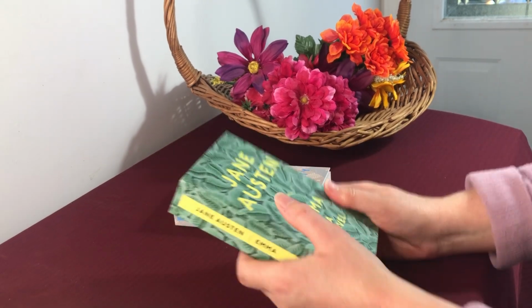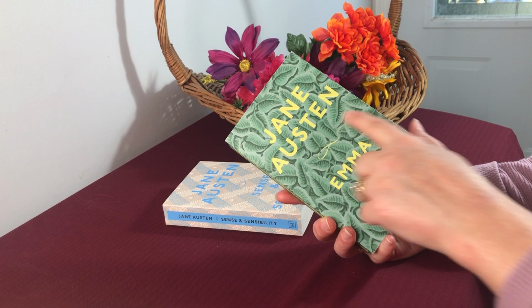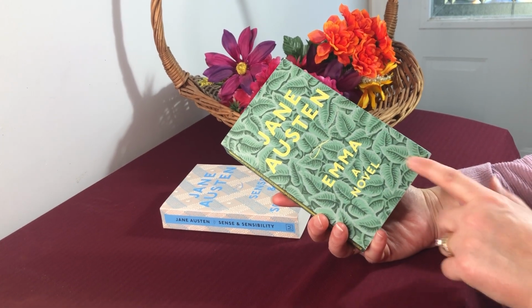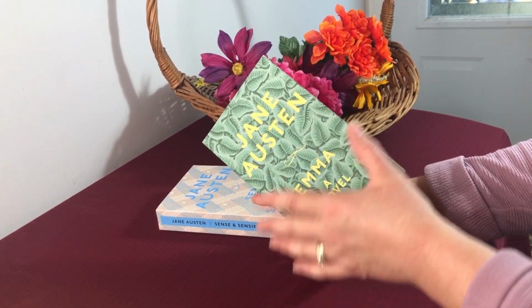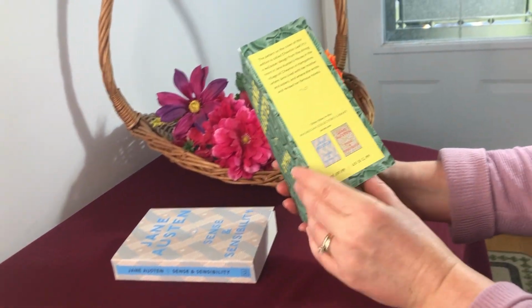This one here is my favorite, the Emma. This is the Chawton Leaf, is what they call this wallpaper. And this is in the dining room. And if you take the virtual tour, you can see how they illustrate the other ones here as well.